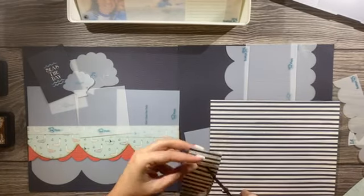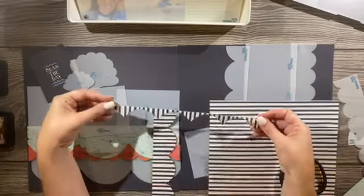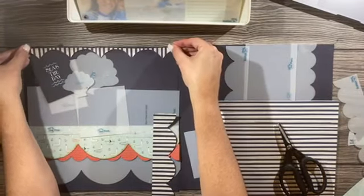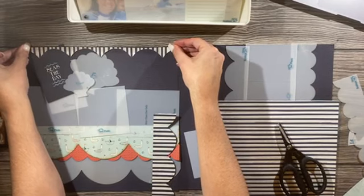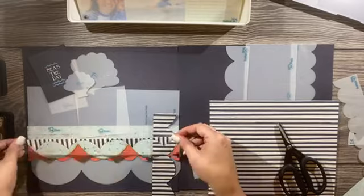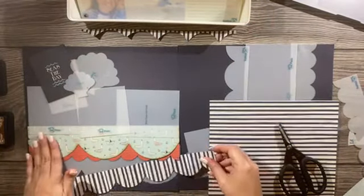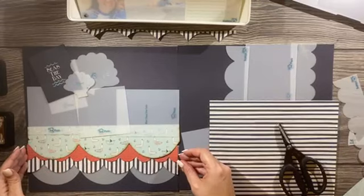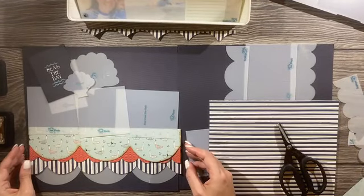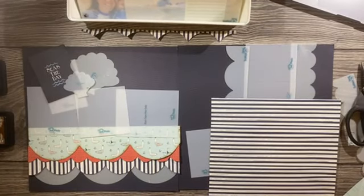Okay, so the next one, I'm gonna go with this lovely stripe. So again, make sure the stripes are going the direction that you want to go. And this time I'm not going to stretch it over, I'm gonna use the exact width because I like how much it dropped down from layer to layer. So I'm gonna do the next one.